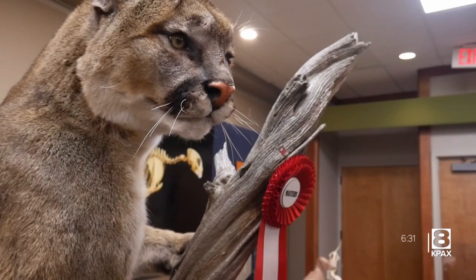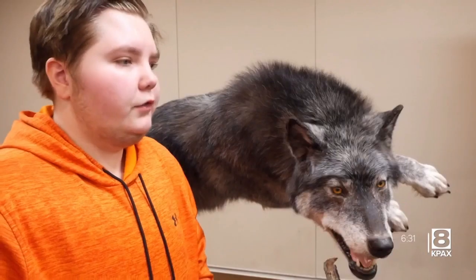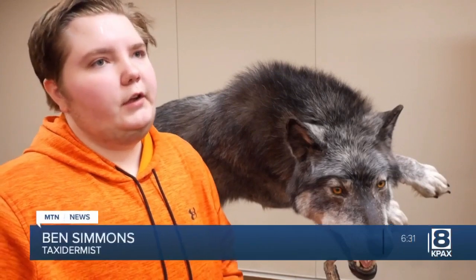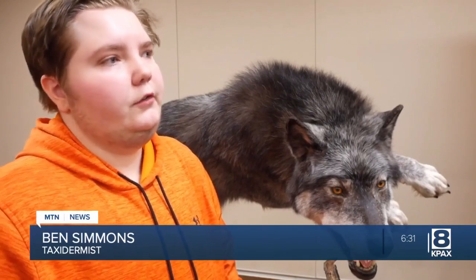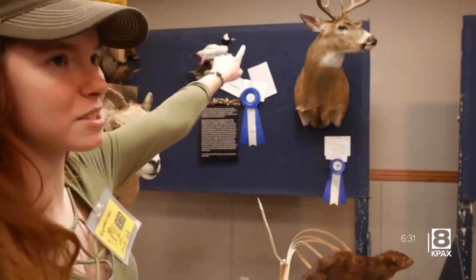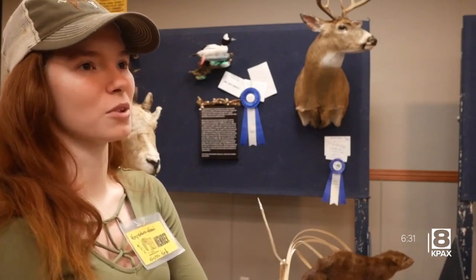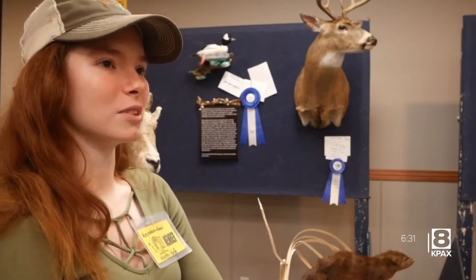For others, this is a way to pay tribute to the lives discovered in nature. Well, I think it's a way to be able to respect an animal and bring honor into the death that they had. Even showing little scars, like how I have some notches in his ear that was from fighting, so I think it's kind of nice to show those off and kind of show that he was a fighter.